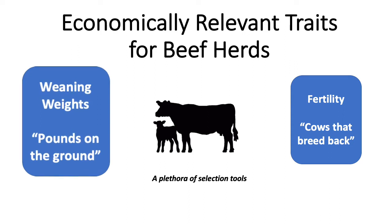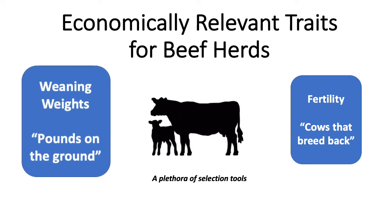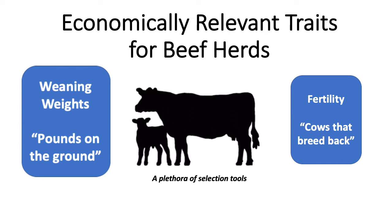A variety of selection tools has allowed for the increased selection pressure on weaning weights, and guess what? Cattle have gotten bigger over the last 50 years. We do have larger weaning weights. But sometimes those selection tools can lead us astray. Weaning weight is a combination of both growth and milk production from the dam, and we're going to focus on milk production in today's talk.